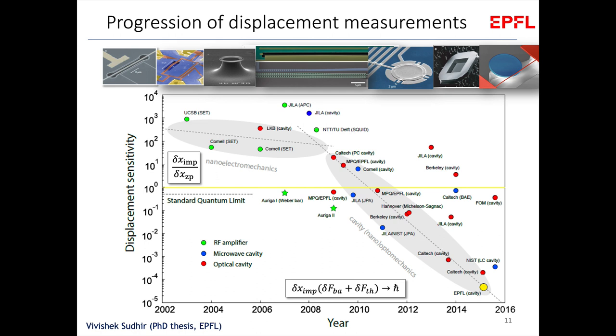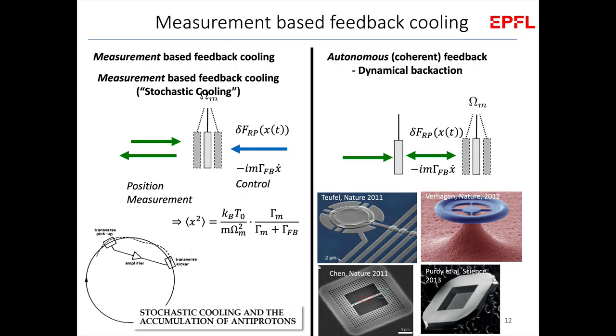And so what I'd like to describe now is an experiment which is shown in this dot, where we ventured and made an experiment that deeply probes this sub-SQL behavior and uses it for quantum feedback. And so the notion of the experiment I'd like to describe, or one experiment in optomechanics that harnesses displacement sensitivity, is the notion of measurement-based feedback. And much of the early work in optomechanics has explored this Hamiltonian that I described, where you use upper and lower sideband driving to cool the mechanical oscillators to lower occupancy.